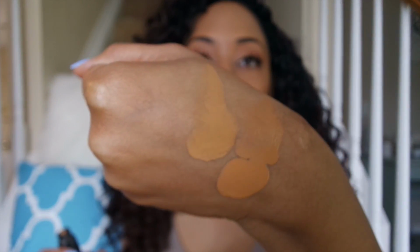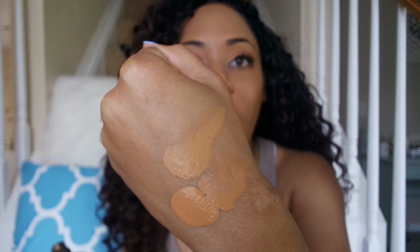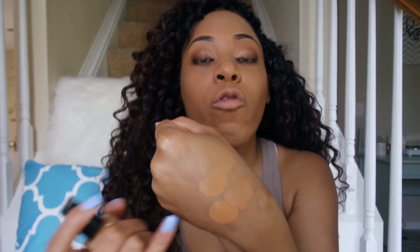But here is Nars Sheer Glow. And you guys know this foundation I have in Tahoe, if you're familiar, and this one does have a little bit more of a yellow undertone, as you guys can see. I loved it, and it was probably my closer shade. Up until this point, I always said, in terms of Cadiz and Tahoe, Tahoe was probably my best shade match throughout the year, and Cadiz was probably my summer shade.